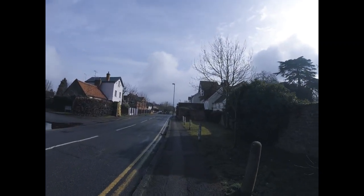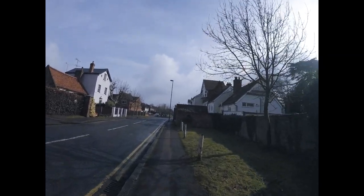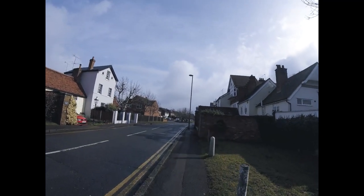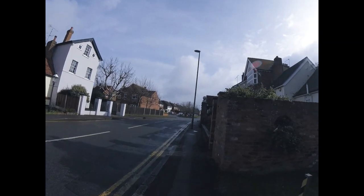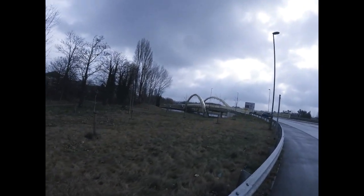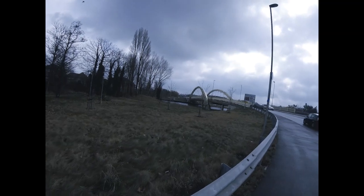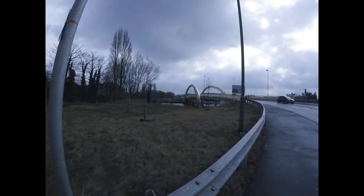So just looking for the acorn signs. Hopefully I'll end up at the bridge at Walton on Thames, which would be nice because apparently it was designed by an Italian architect. So followed the detour round Hampton and just coming up to Walton Bridge. I'm just going to walk over it now.